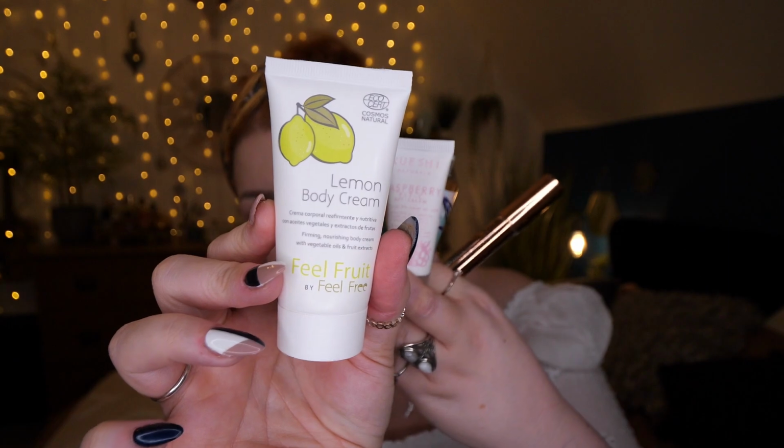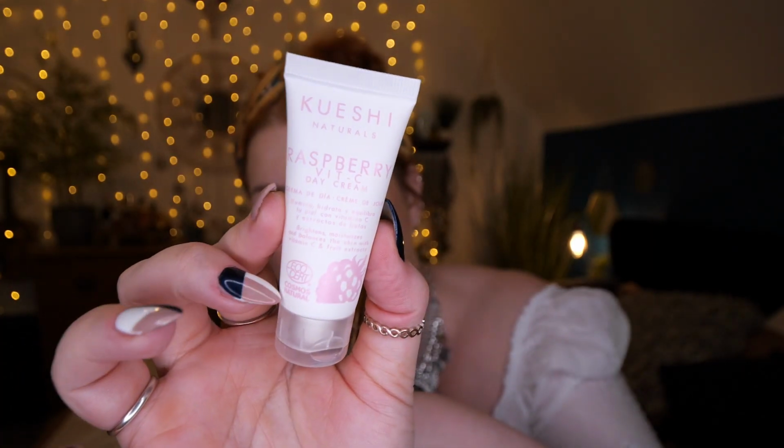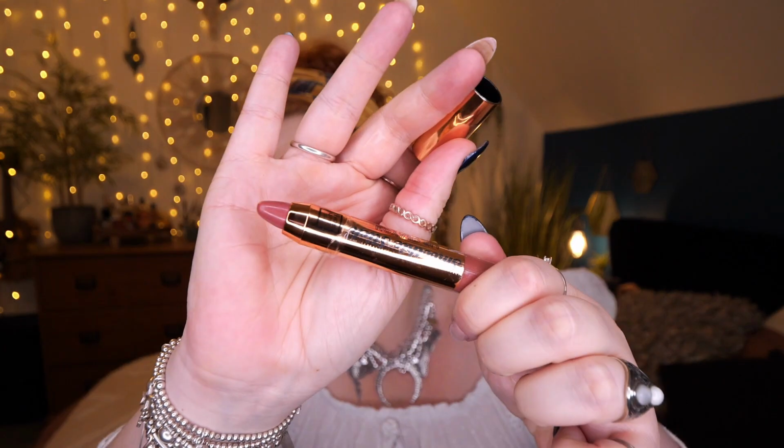I've got a lemon body cream. I've got a jelly cleanser. I've got a vitamin C and raspberry day cream. I've got a shampoo. And I've got a lipstick or a lip crayon. I think overall I'm happy with the box. £12.95. I think the products are great.